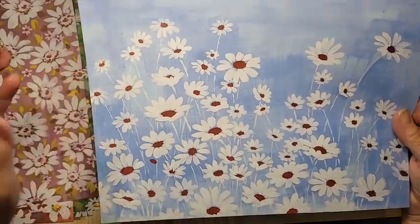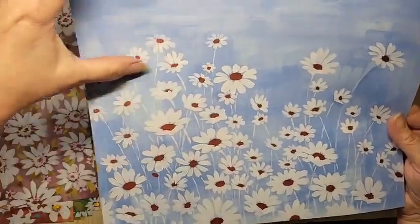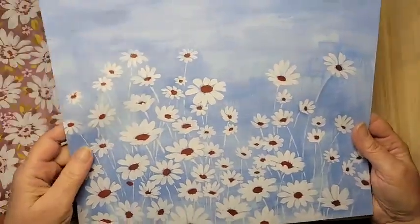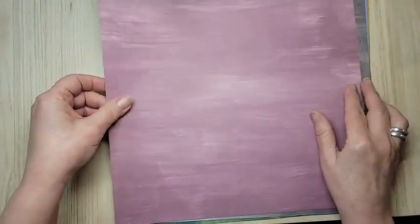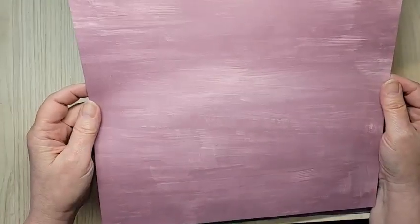Beautiful. So I would use this for the front of a card, and I would use this probably to here and here for the inside of the card. And I would keep whatever strips are left over because they're not wasting it. Now on the back, these are a wash of color. In case you are not familiar with Moody Mauve, this is it here.